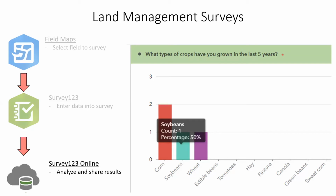So additionally, each question in the survey will have some sort of graphic associated with it, and they're all customizable. So we can get a quick snapshot of what the answers are. And like I mentioned before, we can actually export and share the data with the modelers from this website. Next slide.